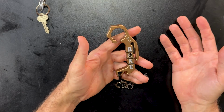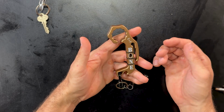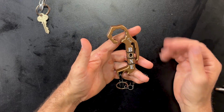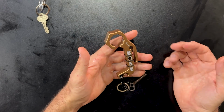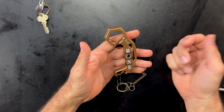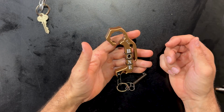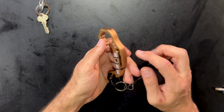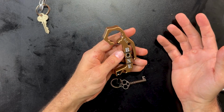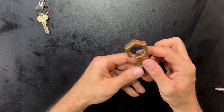It's the first time I've introduced anything in this colorway. I love the color. It's what I'm calling our Bone Tactical Burnt Bronze. It's a little bit different than other burnt bronzes that you may have seen, but it's very similar. It's just a burnt bronze color, and it's an anodized process. Really, the only real difference, like we discussed, is that it's thicker than the original bone opener, and it's a different color. Still have a few of these available at the time of making this video.